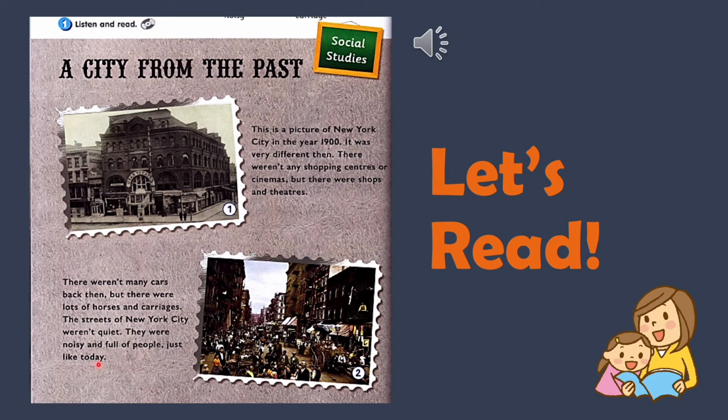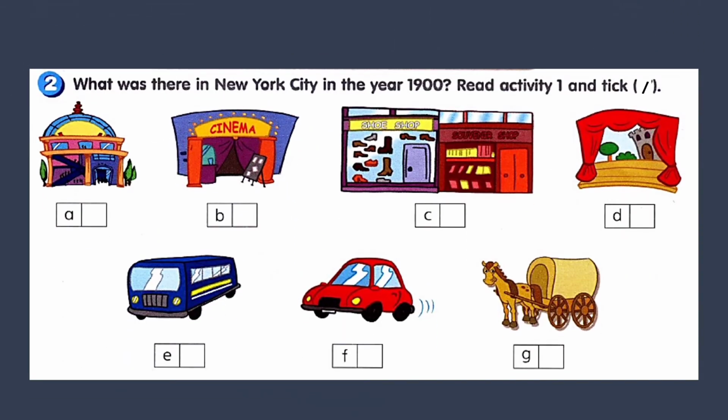Seems like you understand. But if you have any questions, you can always ask me on Telegram, okay? Alright. Ding ding! Now, can you guess what we have here? That's right, this is your first task, your worksheet A. I will give you the link to worksheet A on Telegram. What you have to do is click on the worksheet and tick what was there in New York City in the year 1900.